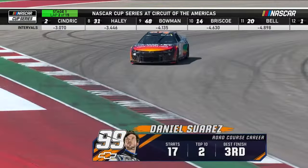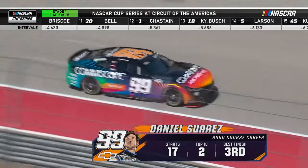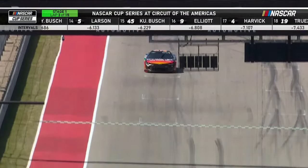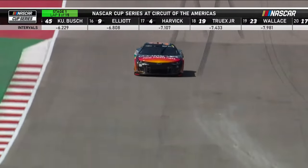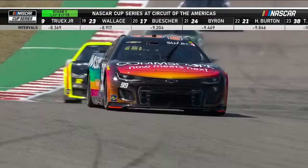So much optimism this weekend in the Daniel Suarez camp. They know that they have been close to winning, both he and teammate Ross Chastain. They have the cars, they have the crews, they have the desire, and here at COTA, Suarez has had the speed all weekend.